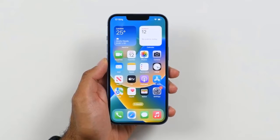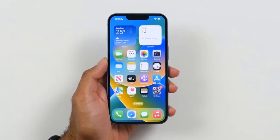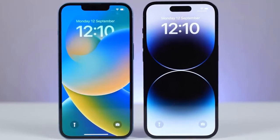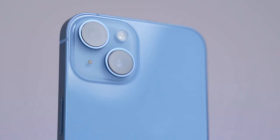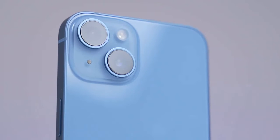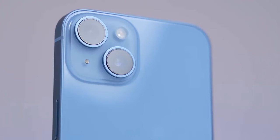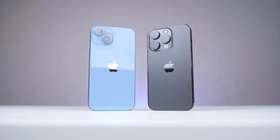The iPhone 14 has a release date of September 16. The starting price for the iPhone 14 is $800 for the base 128GB model. You can step up to 256GB for $899 or 512GB storage for $1,099.